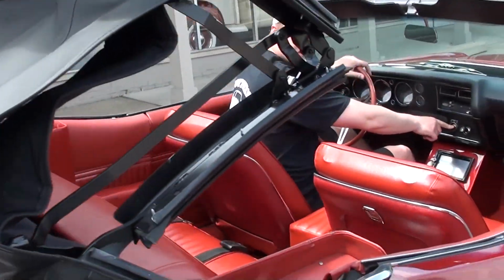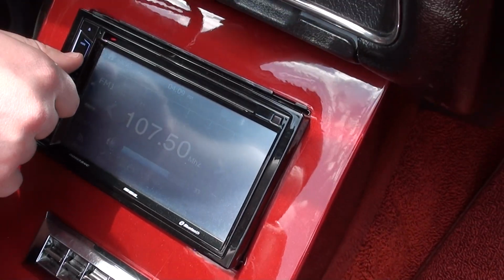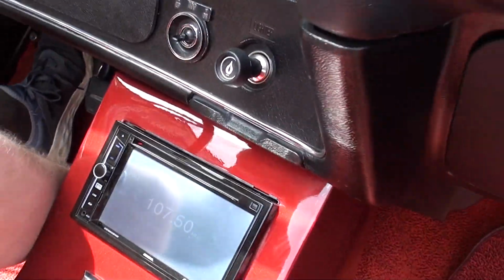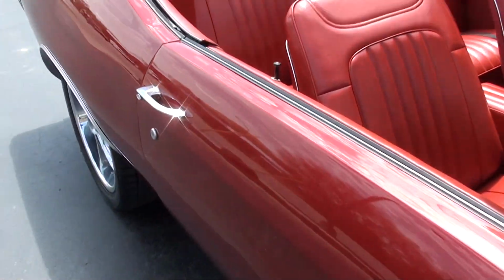You can see the top's brand new. We'll replace that motor. It's got the glass rear window in there. See the rack's all new. Power windows, those all work. It's got the newer vintage heater controls.